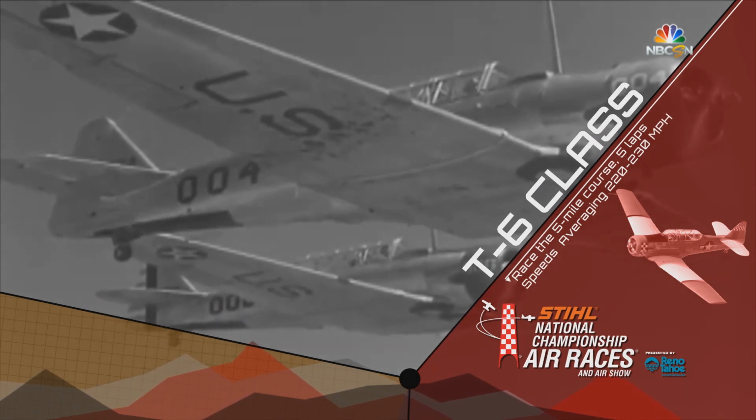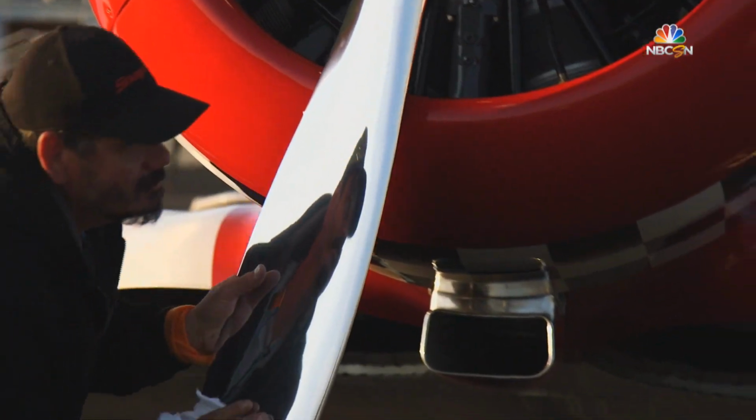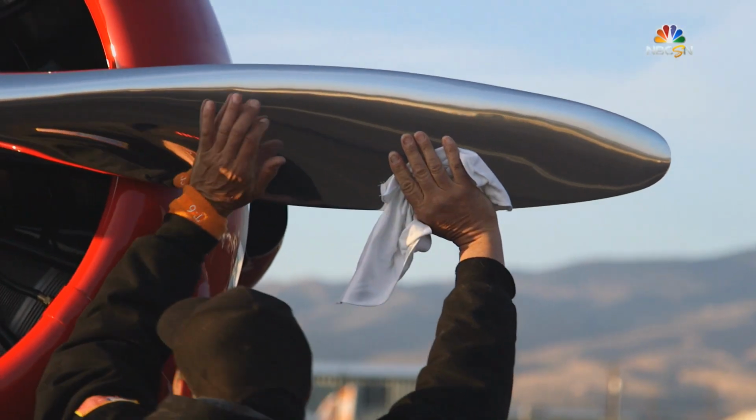I don't know about mild-mannered. They're big, they're heavy, they're top-heavy, and they always said you should probably learn in a fighter first, then go to the T6. They're a handful, but not in the hands of our ace pilots here this year.